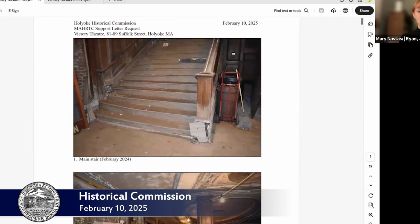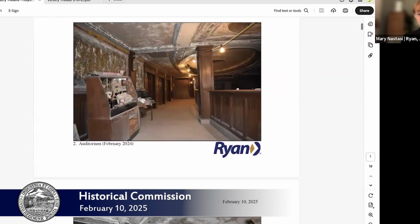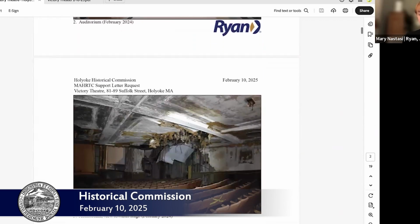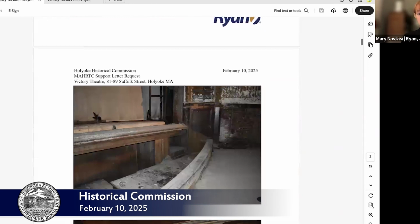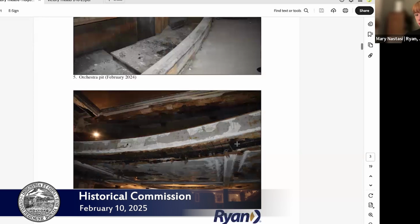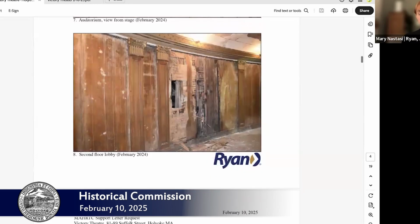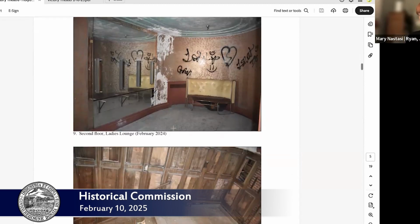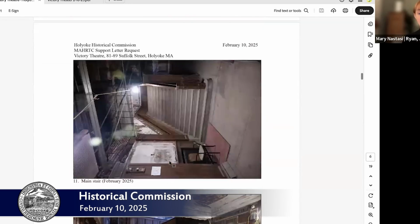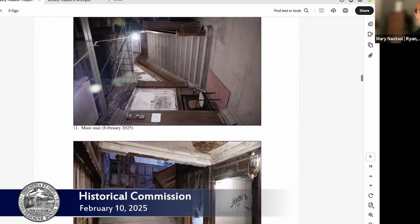So these are photos that were taken in 2024, showing the conditions at that time. So here you can see that the plaster is in pretty horrible shape. And that was a pretty consistent condition throughout the building. You can see here the orchestra pit in awful shape. Again, plaster is falling. You can see the structure beneath. Moving upstairs, the wood paneling is falling apart. The ladies' lounge is one of the locations of the restrooms, to continue to be such. Main stair again. And then these photos were taken this past month. So the stair itself obviously remains in pretty rough shape.